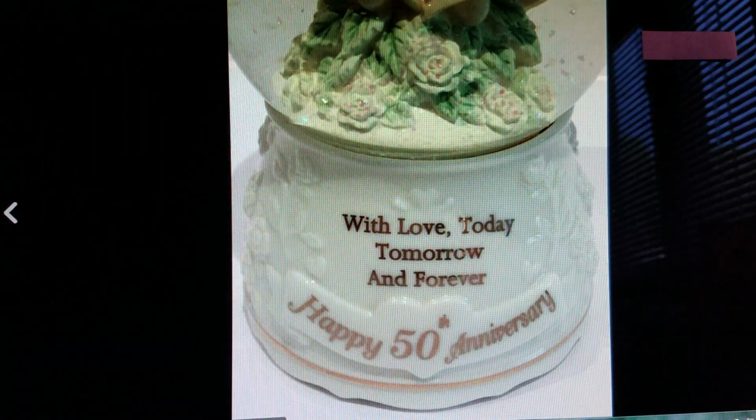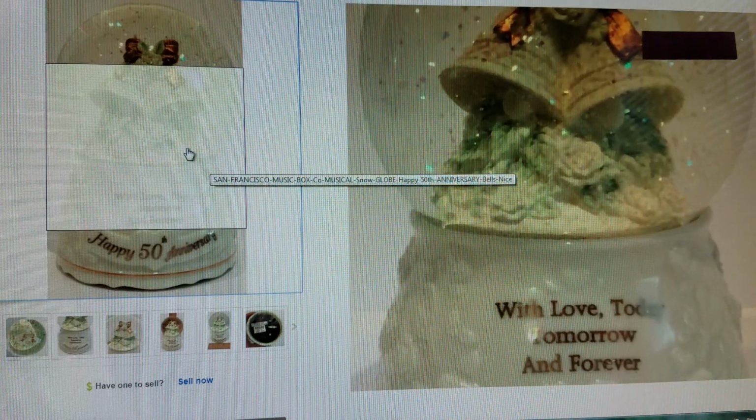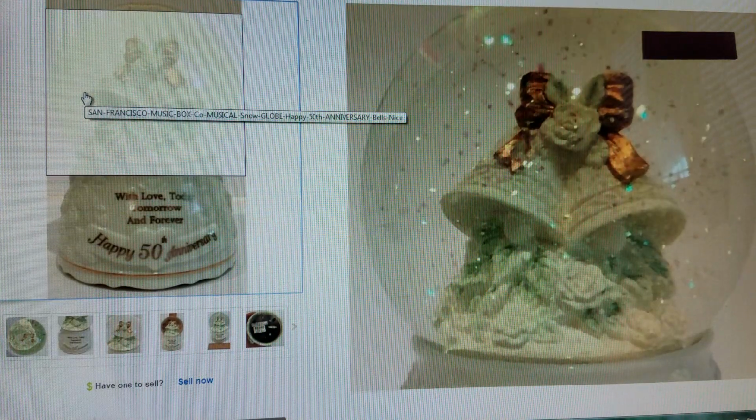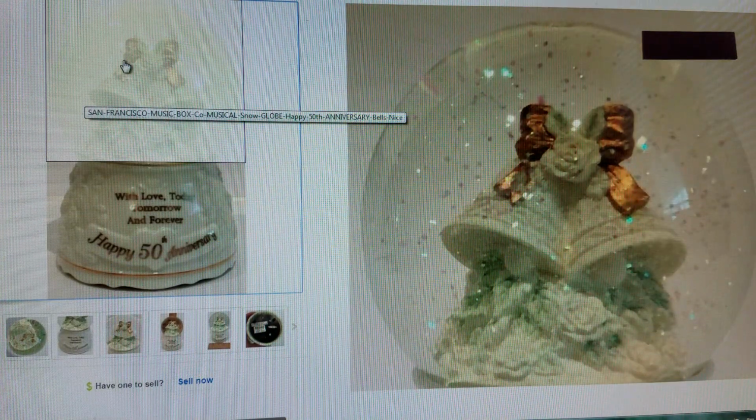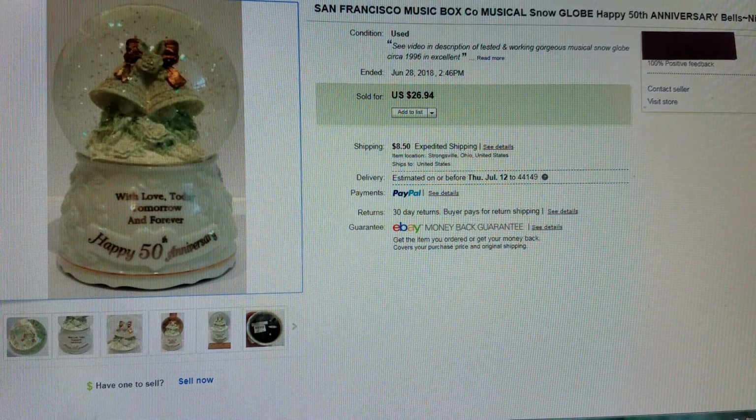This was just probably the most beautiful snow globe I've sold to date. I've sold a number of them, but that's why I double box them. But yeah, it was still a nice profit for me. $35 shipped, $36 shipped. I paid $1.61 for it. And the customer was very happy.